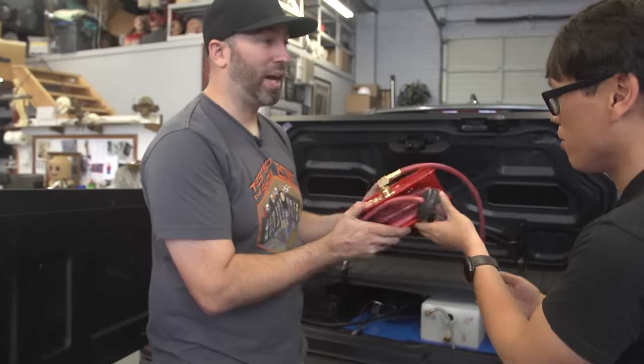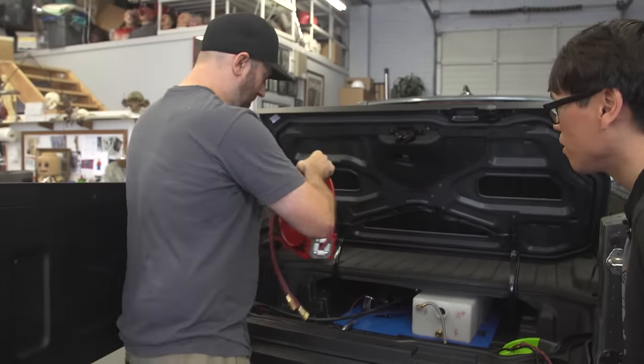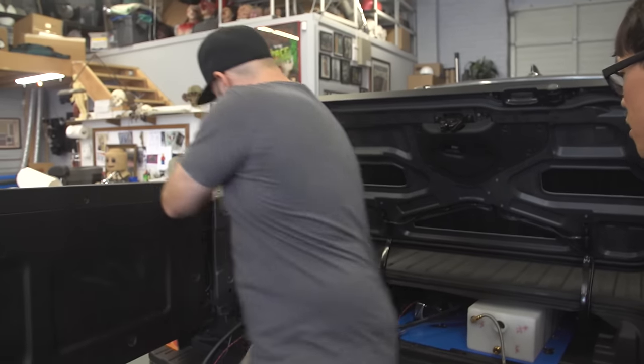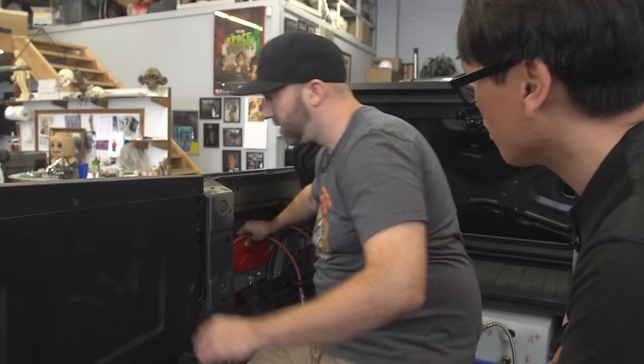These are really nice, compact, industrial, retractable hose reels. And what I want to do is fit them in here in between the outside of the truck and the bed. So I'll mount these in there, and then we'll have the hose coming out outside.